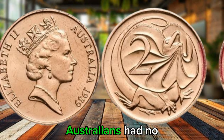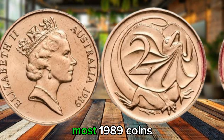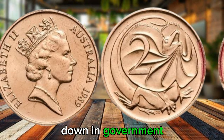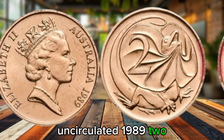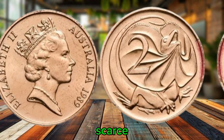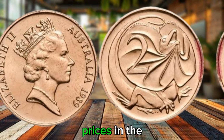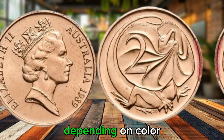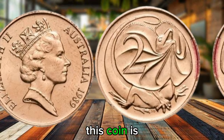And because most Australians had no idea this would be the last issue, very few were saved in pristine condition. Most 1989 coins were used, tossed in jars, or eventually melted down in government cleanup programs. Today, finding a perfect, uncirculated 1989 2-cent coin is a real challenge. MS-65 and above examples are incredibly scarce, and even lower-grade uncirculated coins hold premium value. You can expect prices in the range of, say, $500 to $2,500 AUD, depending on color, luster, and surface quality. From a collector's point of view, this coin is a must-have.